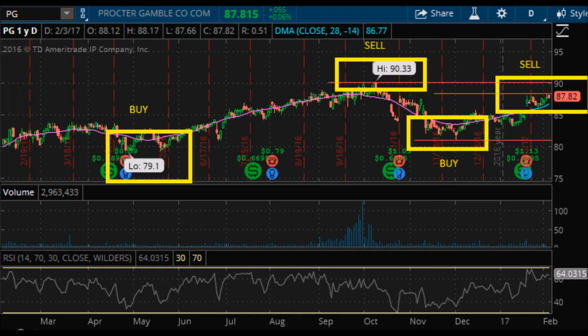Once we get closer to 87, I'm already looking to hit sell, starting to sell some positions, and starting to look for other stocks to get into, because we already know that from October to December is when the decline happened. From December to February is when the uptrend happened. So we can already see that cycle forming, and we just have to make sure that we're in the right cycle and buying at the right time. That's basically all it is.